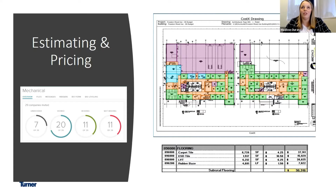We use a program here called Building Connected, and that helps us keep our subcontractor list for the projects all organized. You can see a screenshot of it here on the screen for this particular mechanical package. It visually shows us how many people have seen the invitation, how many people are going to give us a price, how many aren't, and how many aren't sure yet. So from this particular screenshot, we're doing pretty good. We've got 11 bidders, which is great, but we still have a little bit of work to do because we have 7 that don't know yet what they want to do. We would love to get a number from them, because the more we get, it allows us to have more options in picking a better number, picking a better subcontractor, frankly.